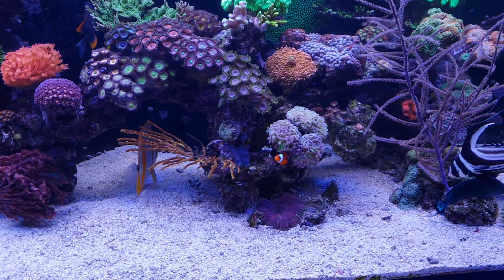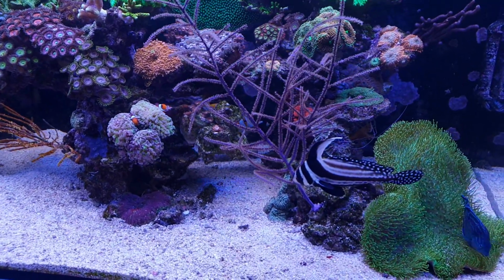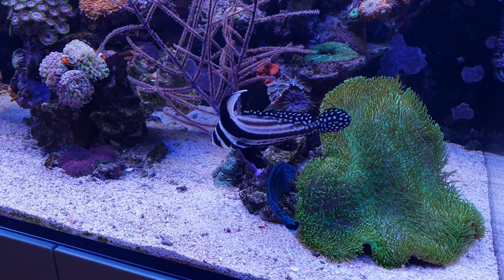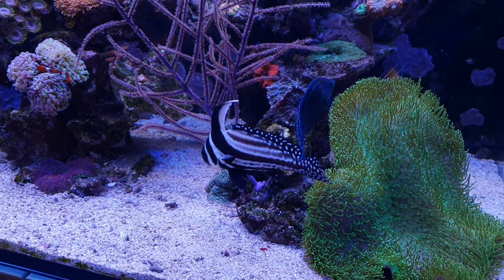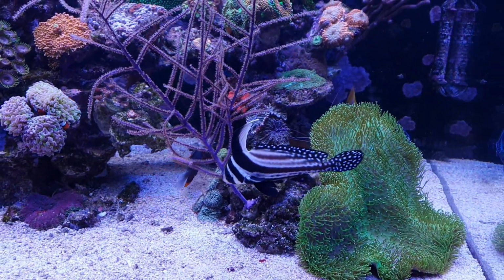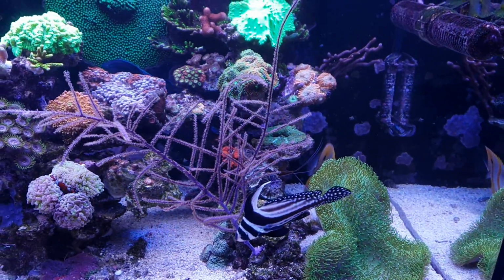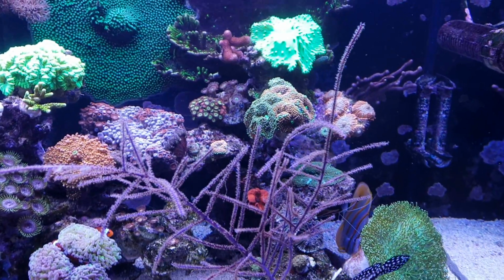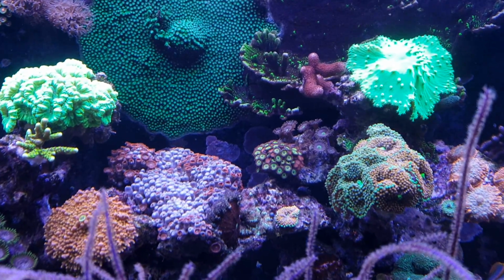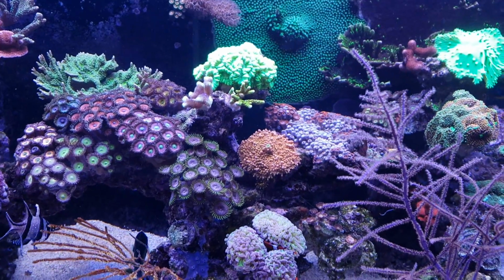So we're not yet at a 10-minute limit, so I'll just move around for a bit. As you can see, the colors of my tank this morning are a little bit different than when you normally see in the videos. That's mainly because the lights just turned on. As you can also see from the zoas, which are still retracted a lot. So just a few of them have come out already, and the other ones are still in the night mode.